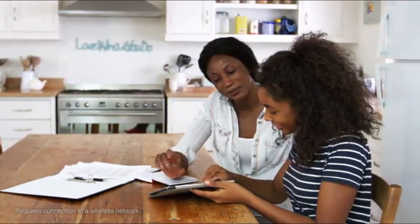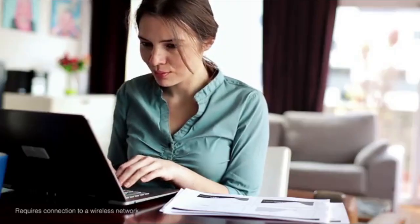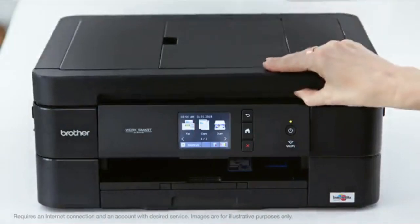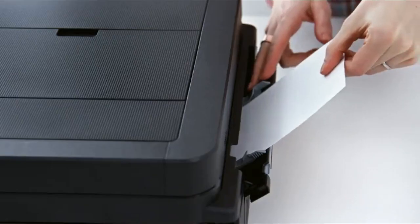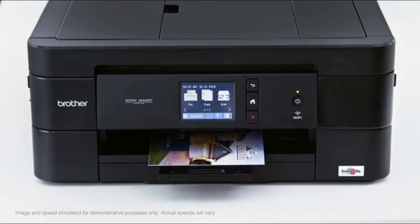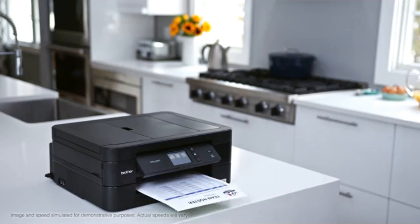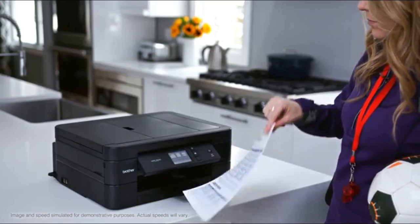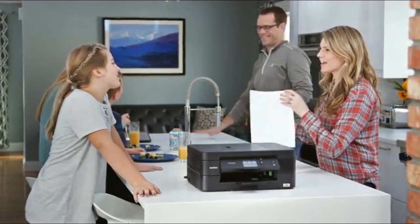Enjoy the freedom of wireless connectivity that lets you print or scan from virtually anywhere. Easily scan documents and photos to the cloud for effortless retrieving and sharing. Our printers handle a wide variety of paper options for whatever your day demands. 2-sided printing and ink save mode help you save money for the important things. Brother printers consistently deliver reliability and satisfaction so you can focus on the bigger picture.